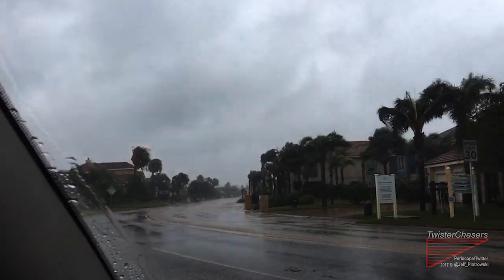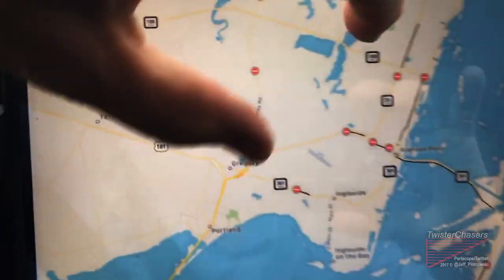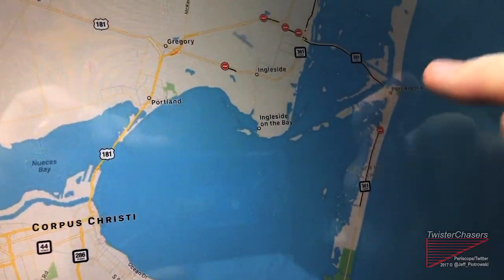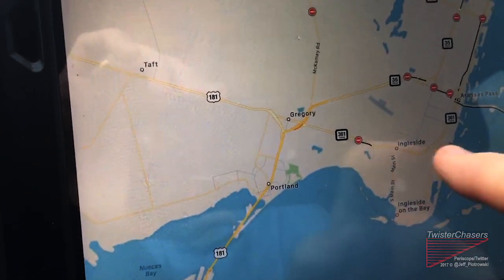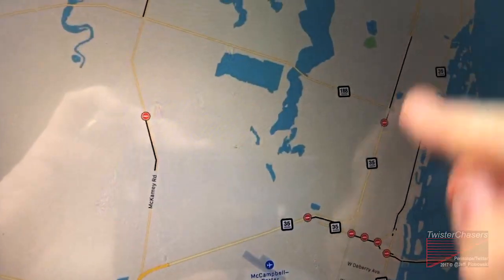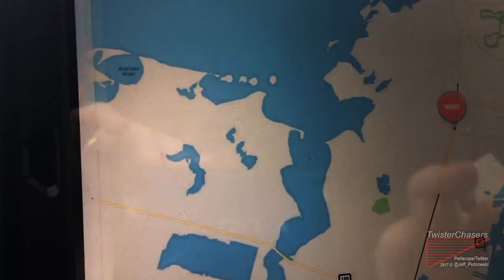on the roads here. Let's go to the roads now, Google Maps, and look at what's happening here. This is the last hour. All the roads, of course, the outer barrier islands have been closed for a while out here at Port Aransas in that area. I mean, Corpus is not too bad, but all over in this area here, Portland, over to Ingleside, Gregory, the pass here, all these areas in here, Rockport, Fulton. Look at all the roads now closing. I mean, the roads are closing all over the place.